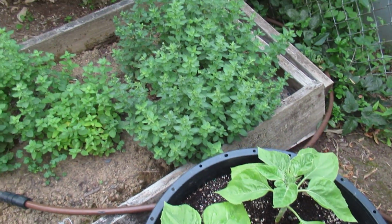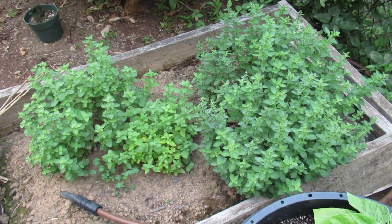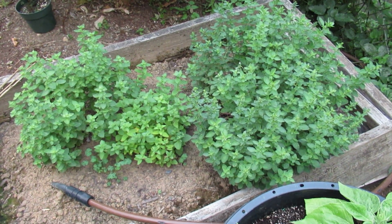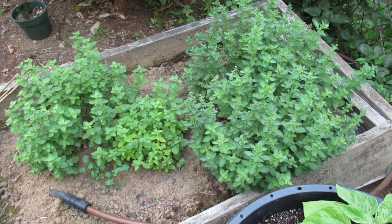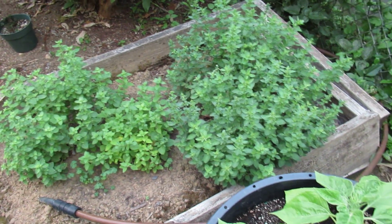The oregano patch is starting to turn to flower, so I'm going to harvest most of it soon and either use it fresh or dry it. I'll be sorry to see that patch go away. It's been fantastic.